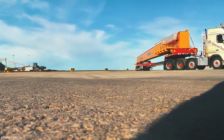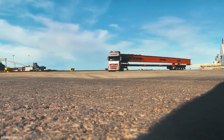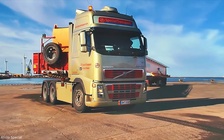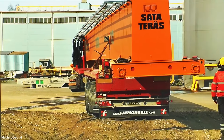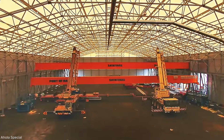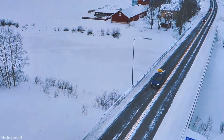With everything secured, pilot escort vehicles position themselves ahead and behind the convoy. These vehicles are equipped with bright flashing lights and warning signs to alert other road users of the oversized transport. Constant radio communication is maintained between the escorts and truck drivers to coordinate speed, positioning, and response to road conditions. The lead vehicle monitors the road ahead, ensuring that tight corners, bridges, or overhead wires will not interfere with the load's passage.